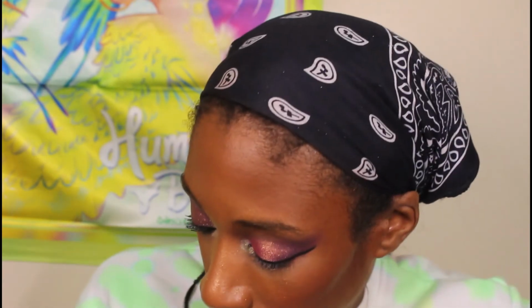I actually did an Instagram post a couple years ago about the best pastels for dark skinned girls, and that was one of the palettes in there because it is truly one of my favorites. The colors ring true in that palette. It has a beautiful formula because they just have a lovely formula on their products, and I'm here for it.